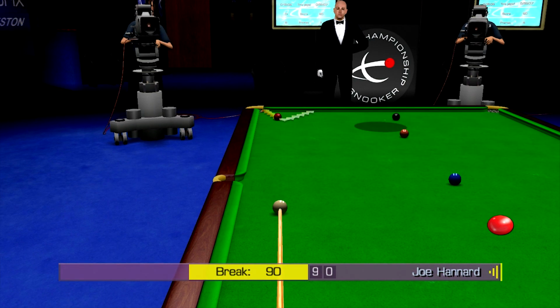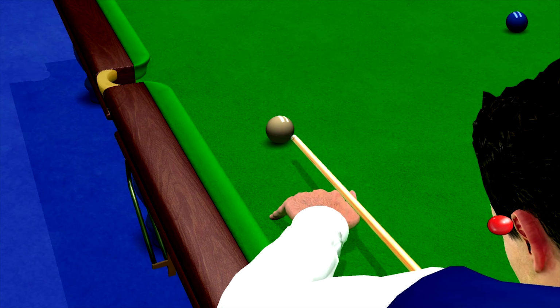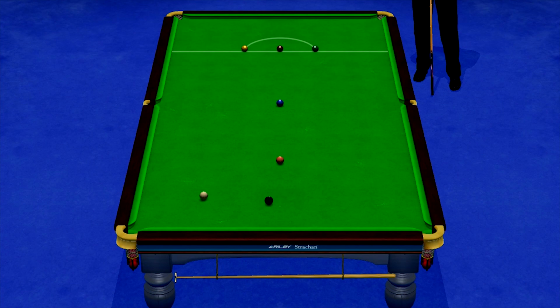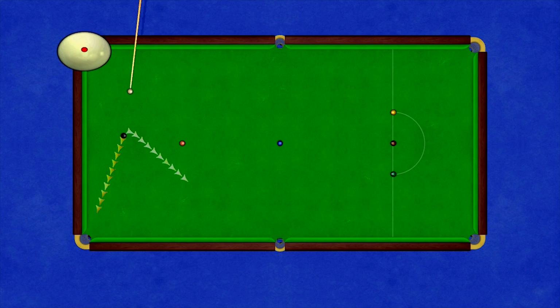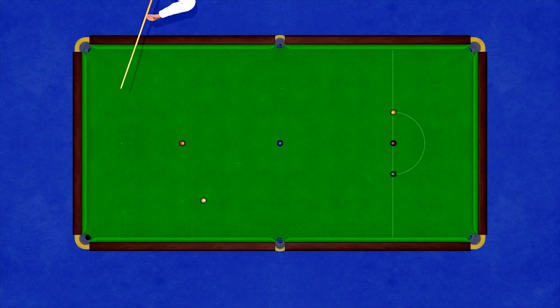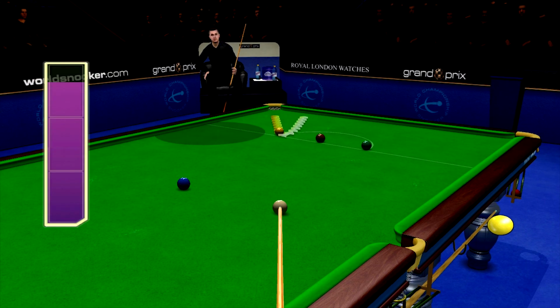The tension is really showing on his face, looking very stressed. Tell you what, I don't know how we're going to get a 125 out of this. I really don't. 91. I feel like we've worked so hard and not been scoring very highly, but it has been a wonderful break. 98. It's going to be a complete clearance.